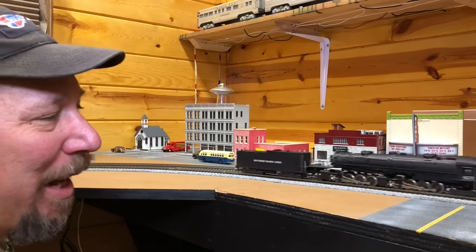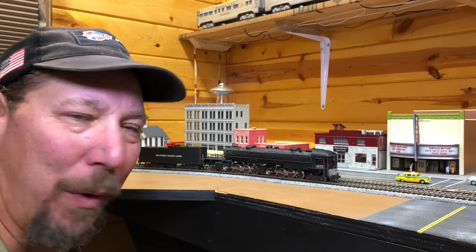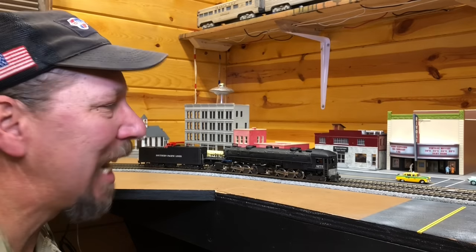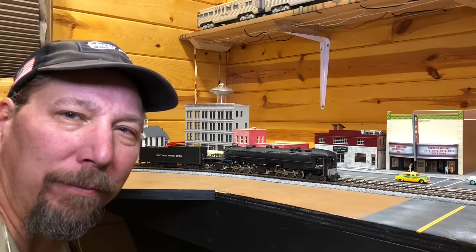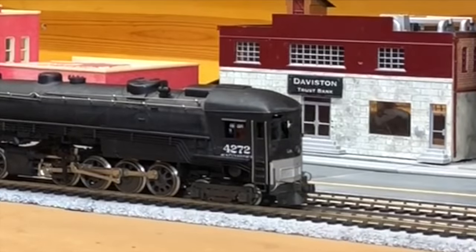Okay. But that still doesn't say I can't take it all apart, lube it up, and show you guys how to do it. So soon we'll have a video on a Rivarossi cab forward. With the old arc welder in the cab. I can see it in there. It's so big.